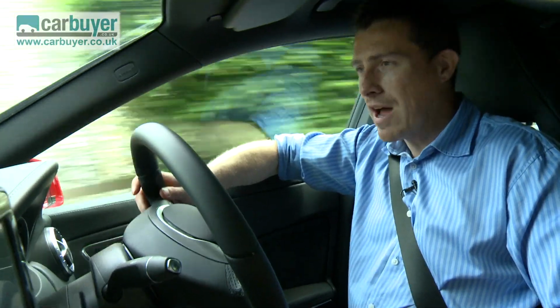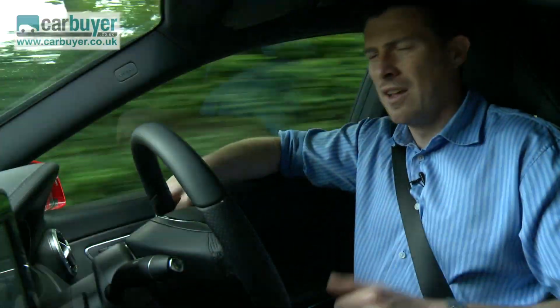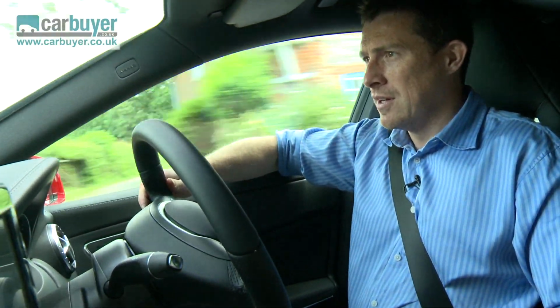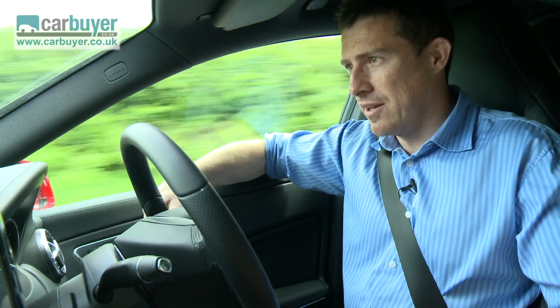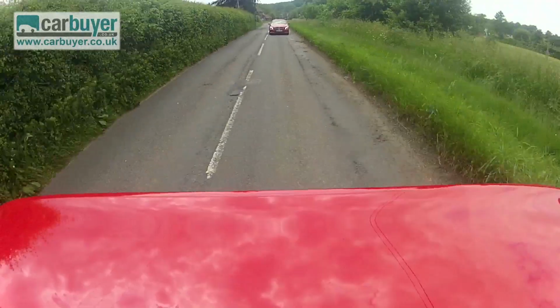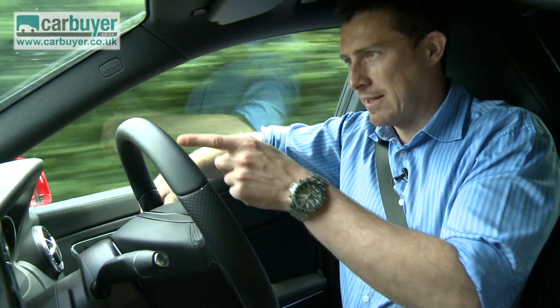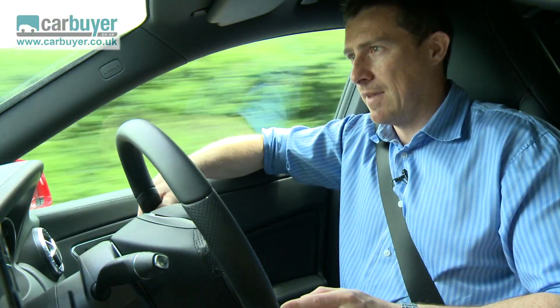The CLA comes with a raft of safety equipment. There's 7 airbags in here. I've got a system which can tell if I'm starting to fall asleep behind the wheel. There's another one which will provide added braking assistance if it doesn't think I'm braking hard enough, and another which can tell if I'm getting too close to the car in front and will warn me. I think I'm getting too close to the car in front. Yeah, I better back off.